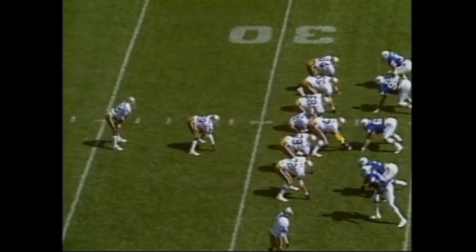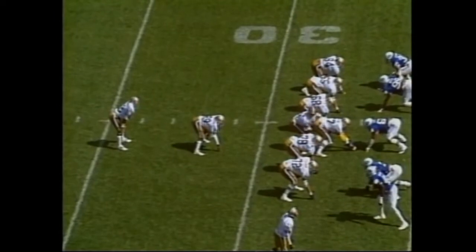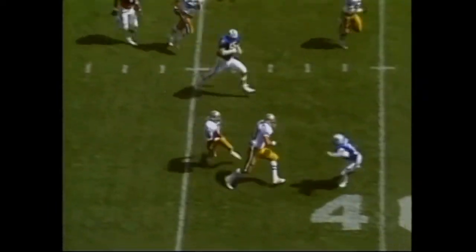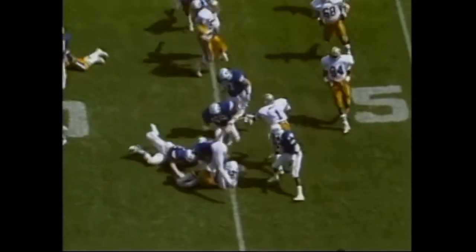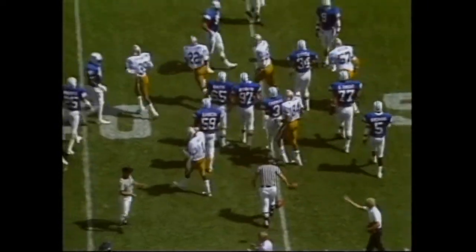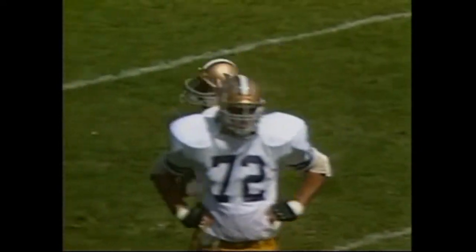That makes it 1st and 20 for the Washington Huskies, trailing 7-0. Dillon on first down, looking for a pass. Little swing. It's caught out there, out to the 35, up to the 40. Nice run all the way to the 45-yard line. So they gained back the 10 plus a couple they lost on the penalty. Ken Smith, the tackler for BYU.